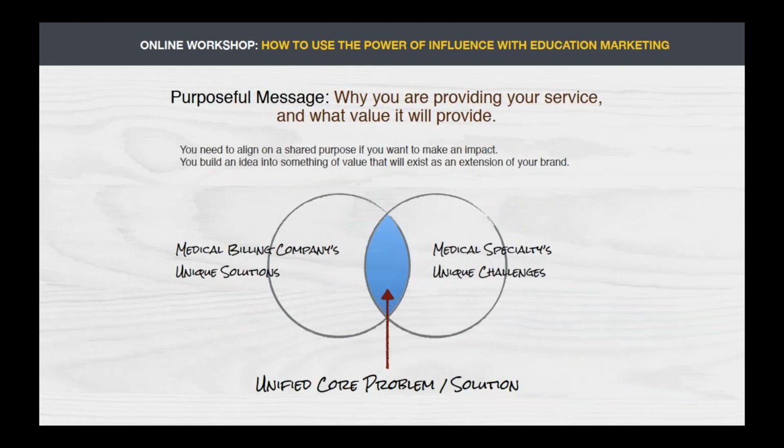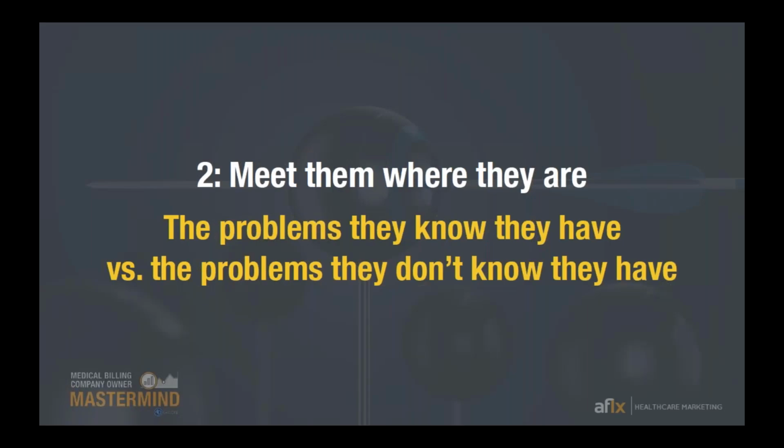And so now, once you understand that, you can get to the why. You can align on that shared purpose we talked about, which is your unique solutions, your purpose for being, and their specific challenges, right? So everybody understands that. This is when we start to get in the right frame of mind to solve the right problems for the right people at the right time. That's really important. That's when we've earned the right to put something valuable in front of them and then ask them to act on it, right? Okay, so that's the first part.